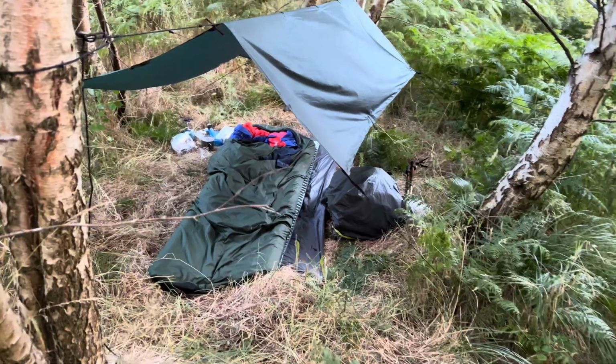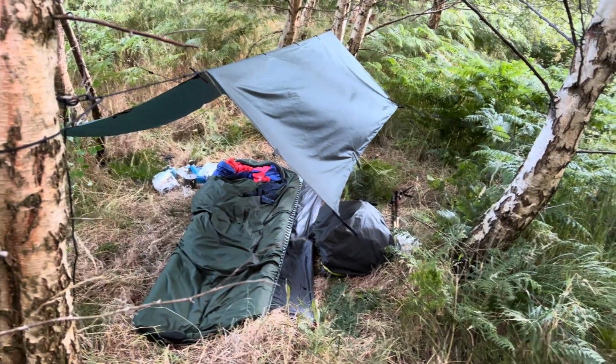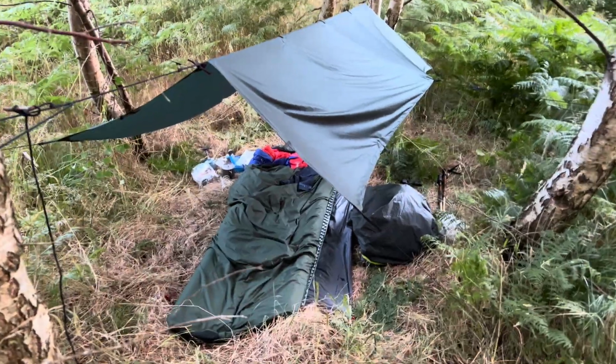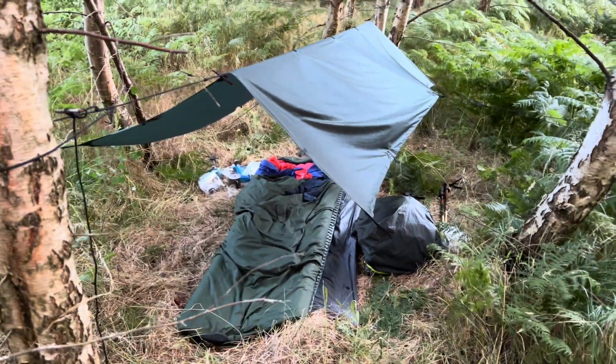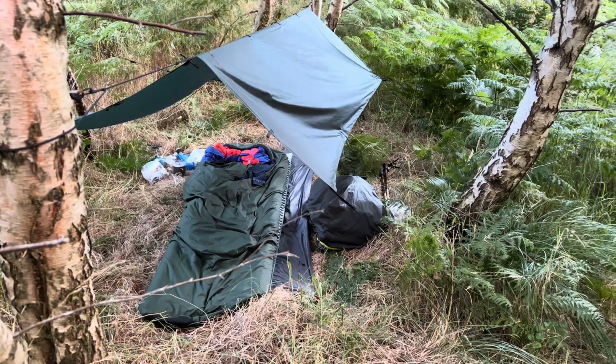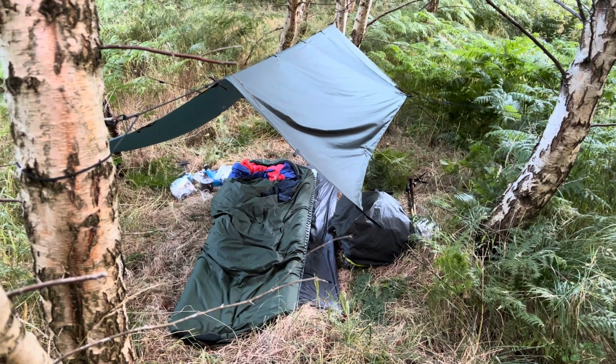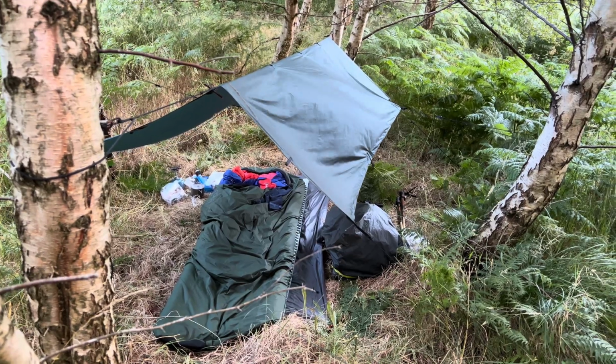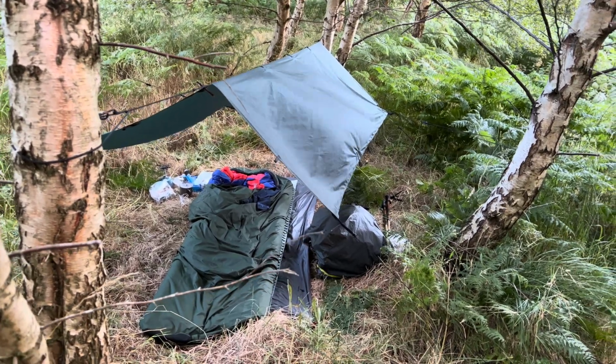But it was that windy on the top. It was that windy on the hills. I mean, you can't really hear it in here, but every now and again there's huge gusts. It was that windy on the top I couldn't actually pitch the bivy, the tarp. Even the tents I've got wouldn't have been any good up there today.